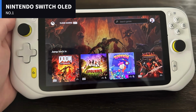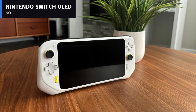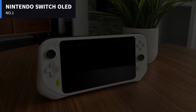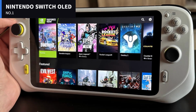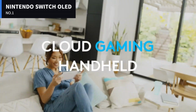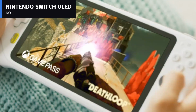Number 1, Nintendo Switch OLED. The Nintendo Switch OLED is arguably the best console in the Switch family, despite not being a significant upgrade when initially compared to the standard Nintendo Switch. When you start looking at all the small improvements, they start to paint a larger picture of why the OLED is well worth considering if you're looking to upgrade, especially for those who predominantly play handheld.